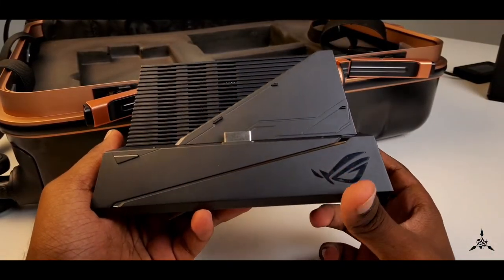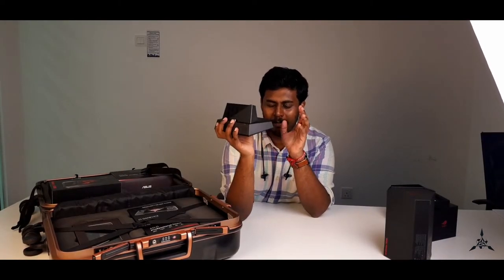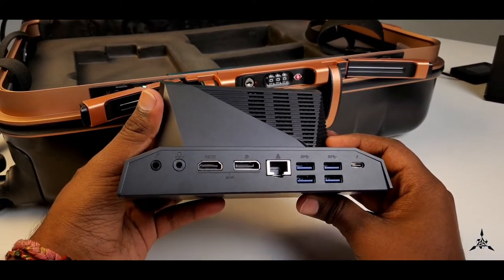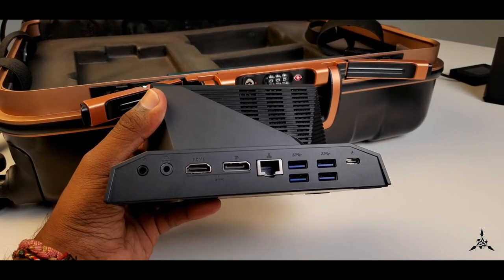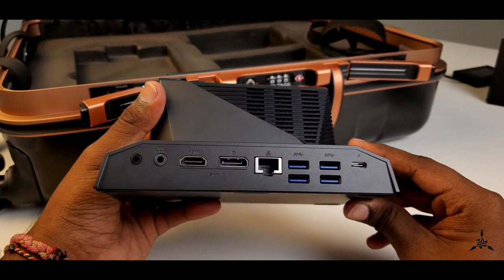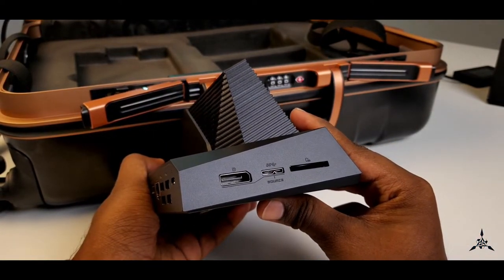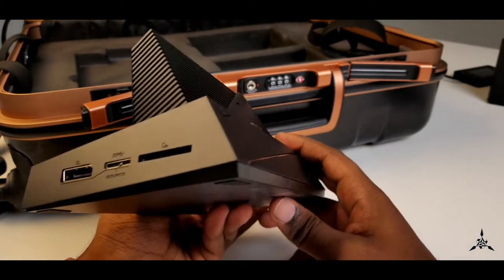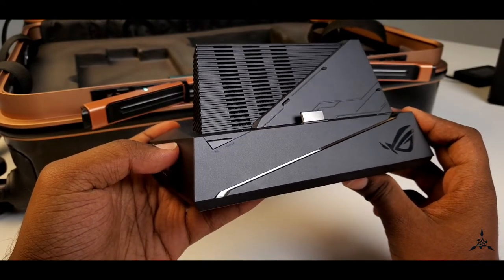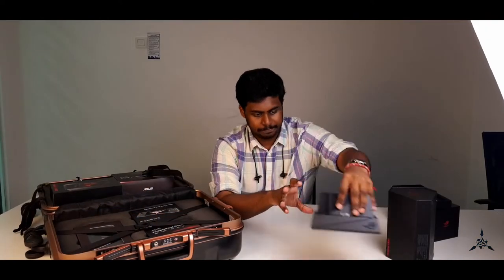And yes, you have an Aura Sync light on the front with the logo itself. As for the ports, you have an abundant amount. You have a microphone port at the back, a headphone jack, an HDMI port, a DisplayPort, and an Ethernet port. It has four USB 3.0 Gen 2 ports, a Thunderbolt port, and another DisplayPort on the side. You have a USB 3.0, the kind you find in a hard drive, and an SD card slot. Then you can switch between a PC and a mobile option, with the button located right here at the front.